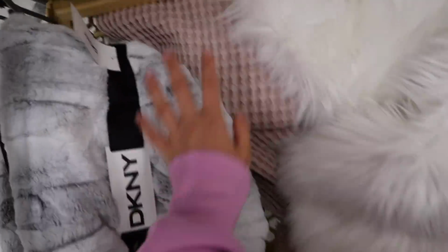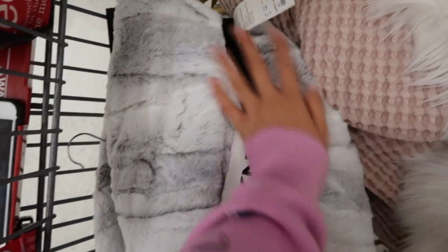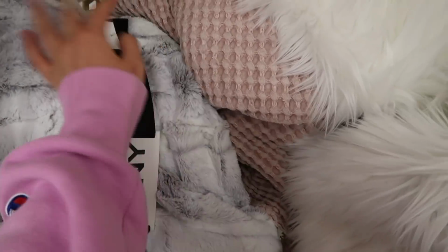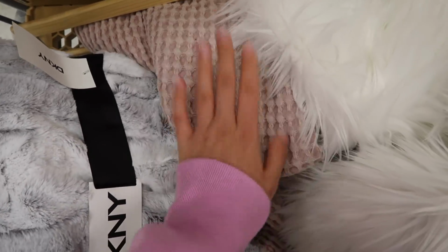I think I'm definitely getting this, and I'm definitely getting one of these. I just don't know which one. If I want the pink to contrast with the pillow, or if I want the gray for more texture. I really don't know, so we're gonna have to see. But this is also final sale, so if I buy it, I can't return it if I don't like it.